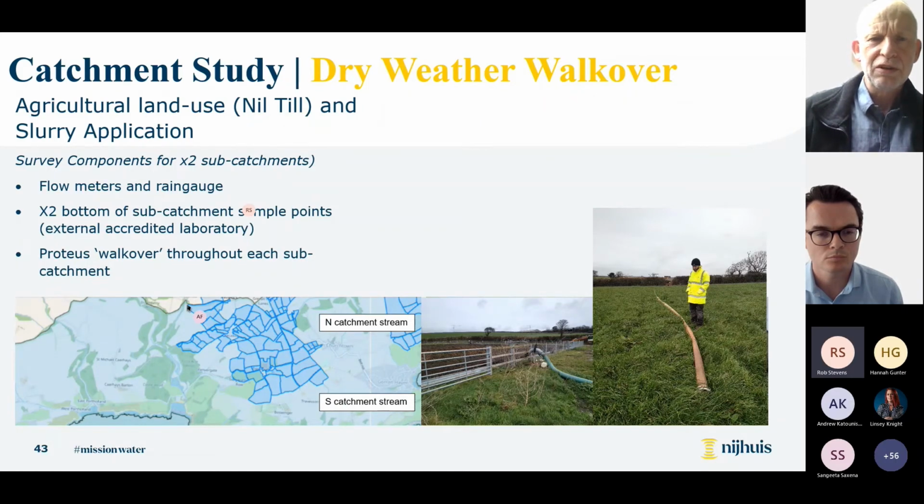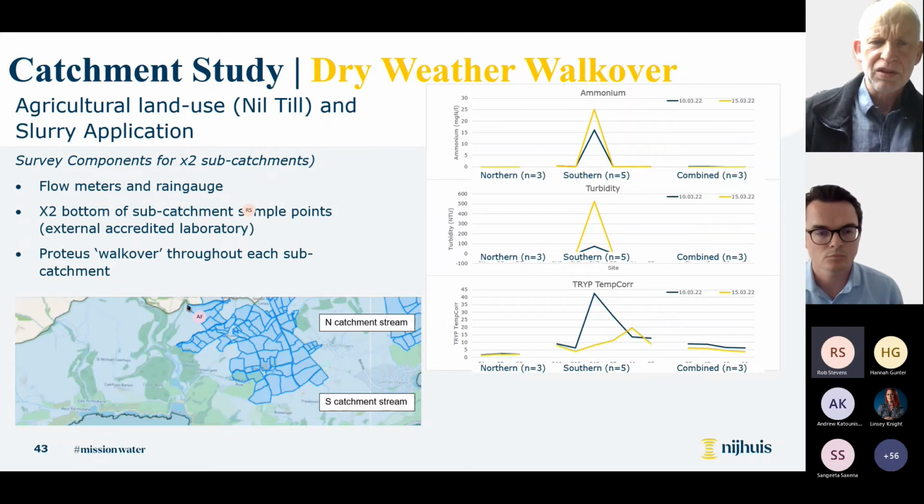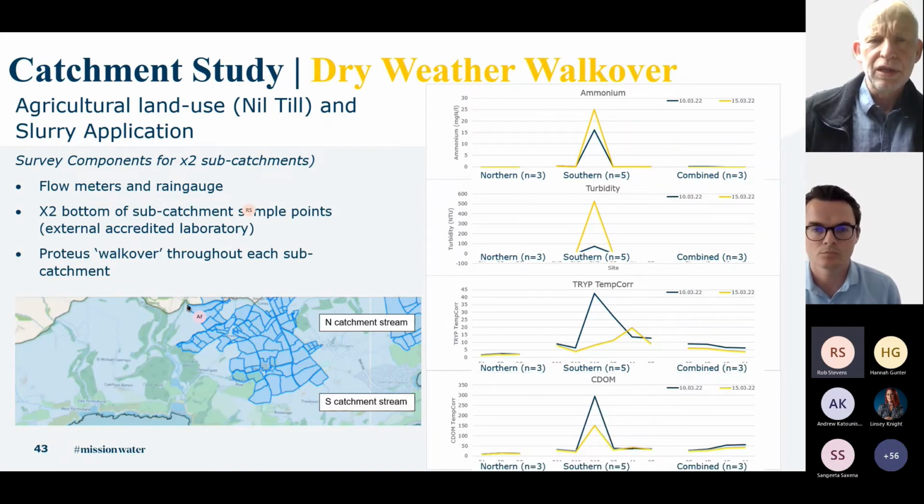So for us, it was really interesting to be able to go and do walkovers, and you can see these series of plots here. On the left hand side, you can see the northern subcatchment, some of the data points from there in terms of various parameters, and then in the centre, there's a southern subcatchment, and then the combined catchment.